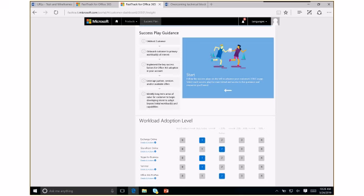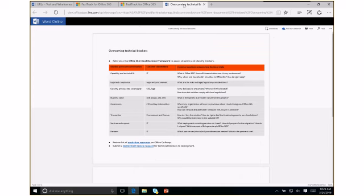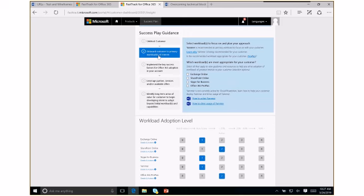So you'll be able to actually see, based on some customization you can do based on what the situation is with your customer, some guidance that we've specifically created for you. This is an example of overcoming technical blockers. So we'll actually be very prescriptive in some of the activities that you can perform directly with the customer on site.